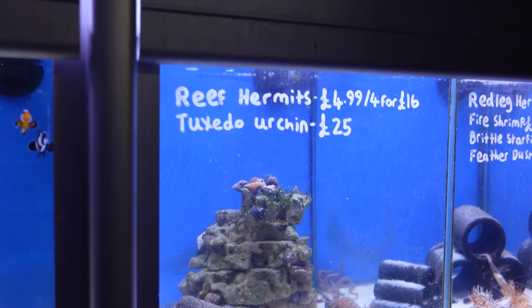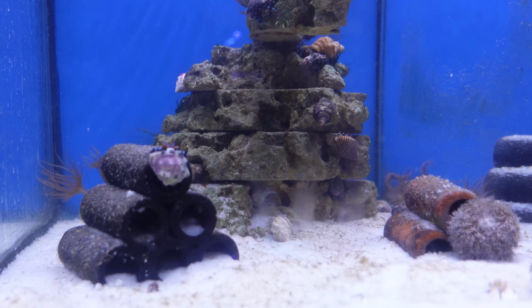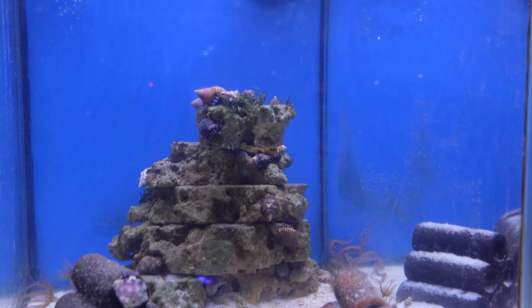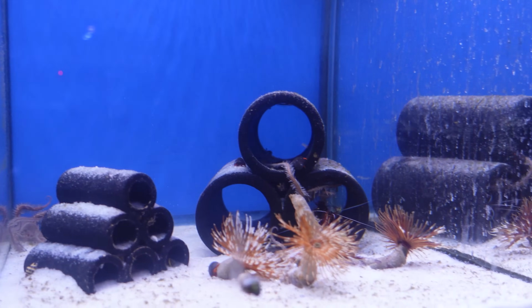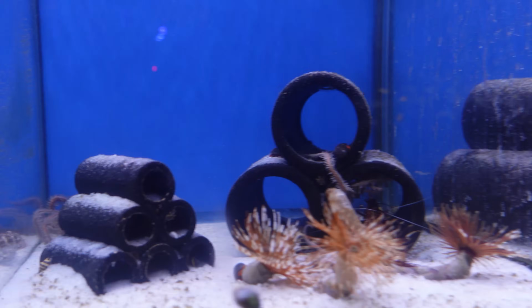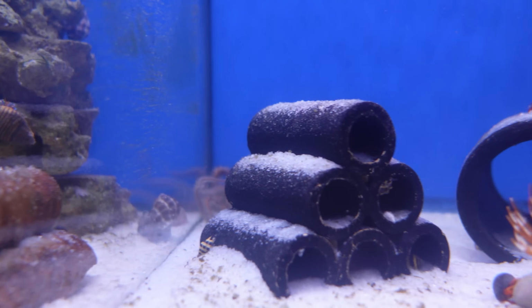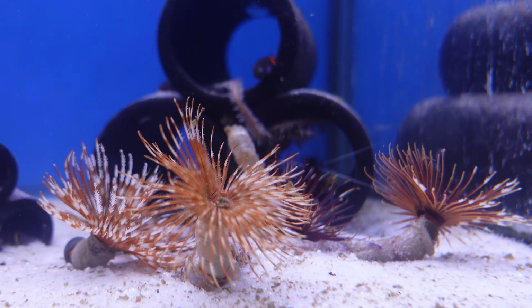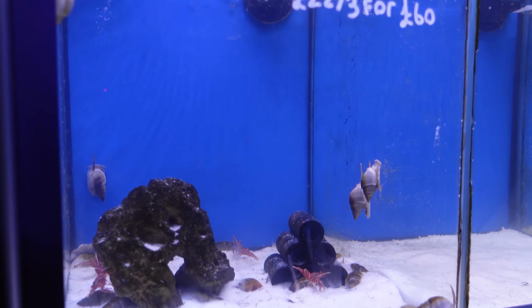And we've got some different hermit crabs. We've got the banded blue legs, a couple of sea urchins in there. And those guys are just going to town on all of that macroalgae on the rock. Got some feather dusters, and it looks like we've got some brittle stars. There's one tucked right in the back corner. And then we've got another one in that pipe section. Coming down to the last invert tank, we've got some camel shrimp and some Nassarius snails in here.